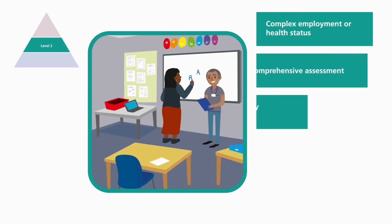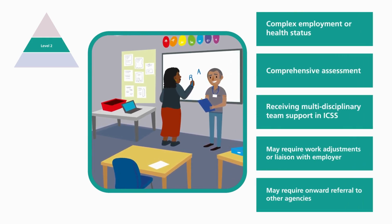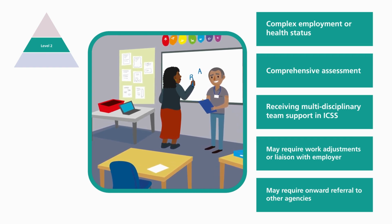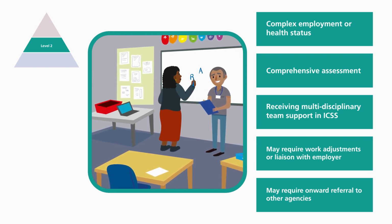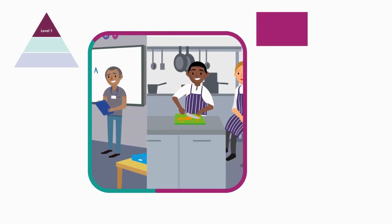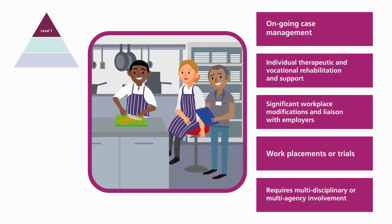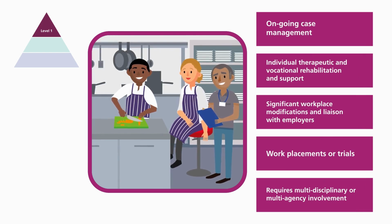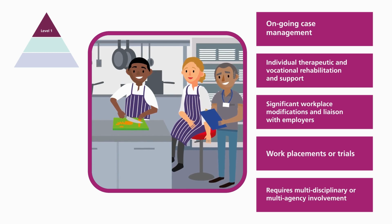Level 2 is aimed at those who require a little more support to return to, remain in, or have a dignified exit from work. These individuals may have more complex employment or health circumstances. Level 1 is aimed at those with higher levels of support needs. These individuals may require significant modifications within the workplace or support to change career direction following an exit from their previous role.